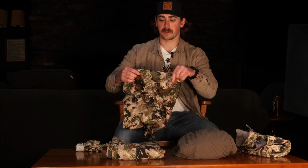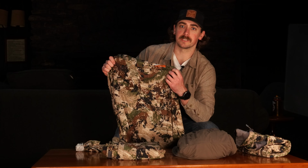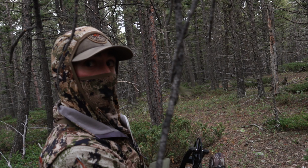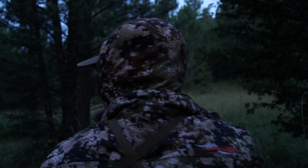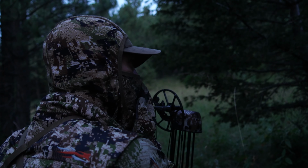The first piece I want to show you is my base layer. So your base layer is your foundation of your kit. And I'm using the Sitka Equinox Guard hoodie. This hoodie has a built-in face mask. And what's so special about it, it's super lightweight material. You can almost see through it. It's infused with Insect Shield, meaning keeping you safe from ticks, chiggers, mosquitoes, flies, all of those things.